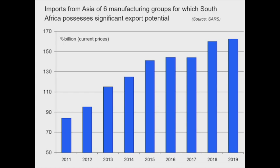We import more than 160 billion rands worth of manufactured stuff just in 6 groups, mostly from Southeast Asia, mostly from China, that we also export. I mean, this is a paradox. Why the hell would you want to import a saucer from China if you have dozens of saucer manufacturing firms in South Africa that also export the stuff? And this is what Mr. Ramaphosa, Mr. Mboweni, Mr. Patel are going to focus on.